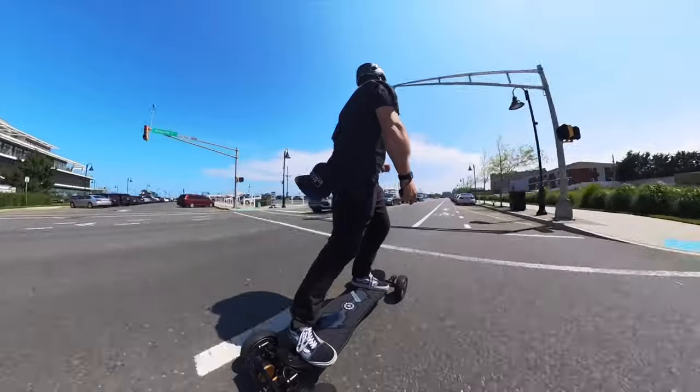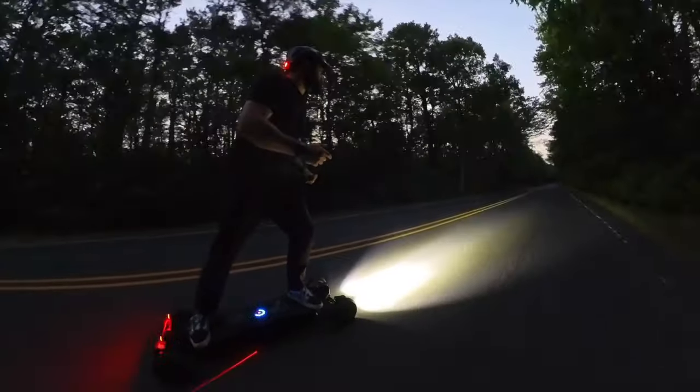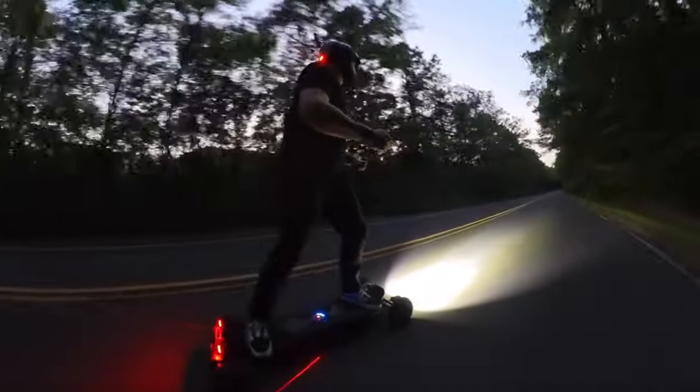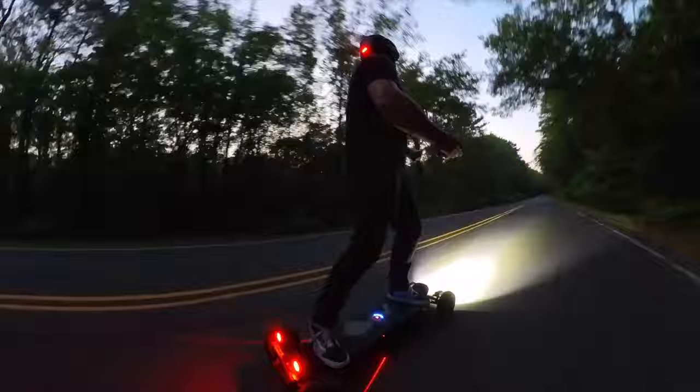One of my other favorite features of this thing is that it does have a built-in taillight. This is totally functional, as you can wear this during the day, you can have this on during the night, and then you also have the turn signals inside of here as well. They did a really good job. I was actually super impressed when they reached out to me and wanted to work together.